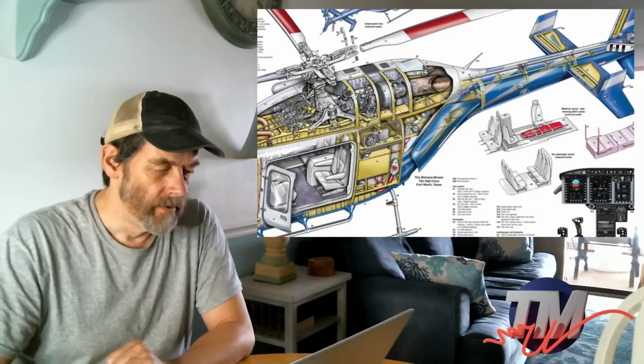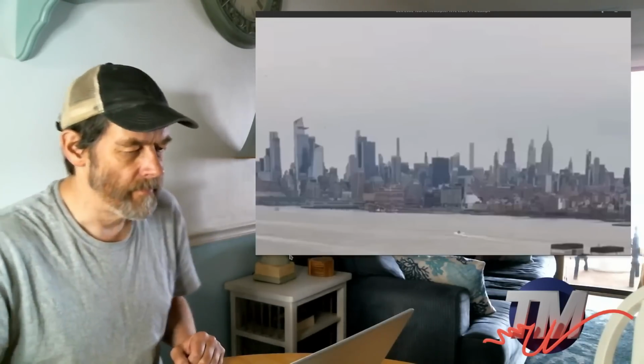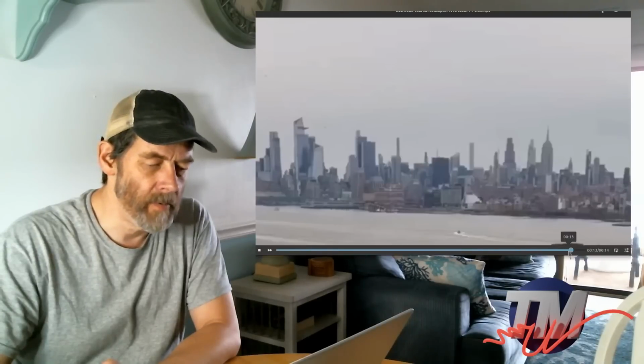Okay. So the question now is, what can we learn by looking at these videos and what we know about the helicopter now? Is there any way to narrow down what could have caused the crash and what may not be the cause? Some people have claimed it could be a mast strike or a boom strike. Mast strike is still slightly different.